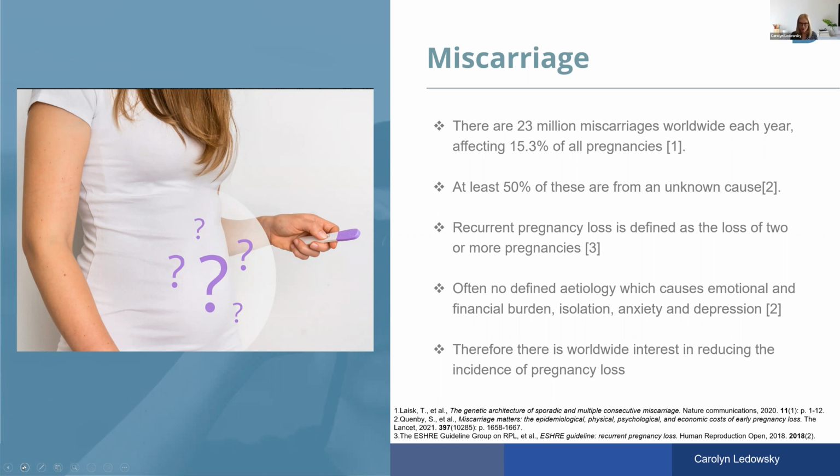So miscarriages: there are 23 million miscarriages worldwide each year, and that affects up to 15.3% of all pregnancies. And at least 50% of those, they just don't know the reason. And when we talk about recurrent miscarriage, we're talking about the loss of 2 or more pregnancies. And often there's no reason for it.